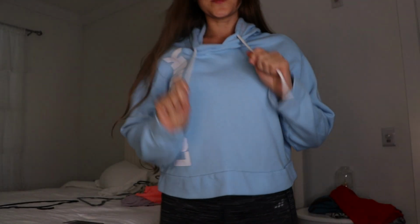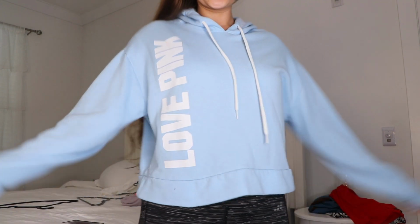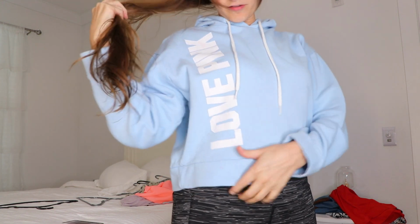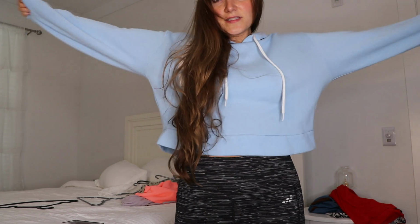So I'll admit this one's a little hard to let go of because I pretty much lived in this for over a year. It's one of my favoritest things. It's just this Victoria's Secret Pink pullover. It's got a hood and it kept me warm so many days. Has a little pull string here. It says Love Pink. But yeah, I'm sure y'all seen me in this a million times. So it's getting listed on my Poshmark closet.